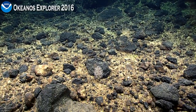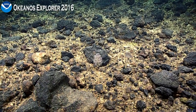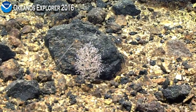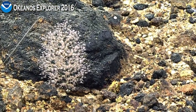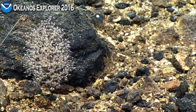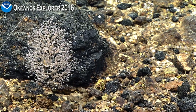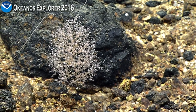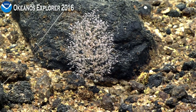I thought this was just a white patch on a rock. Okay, zooming in on this chrysogorgid. Yep, so this is definitely a chrysogorgid. I don't see any commensal squat lobsters as I usually have. I don't see any commensals, as a matter of fact.